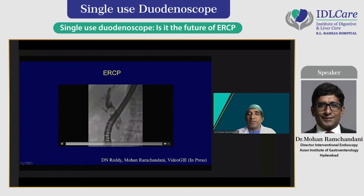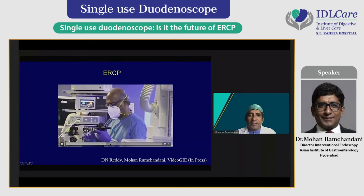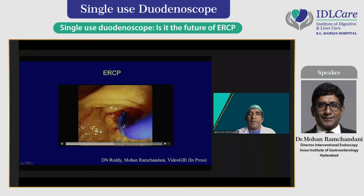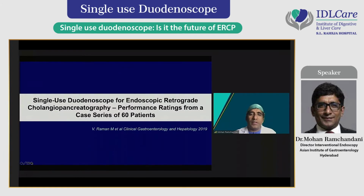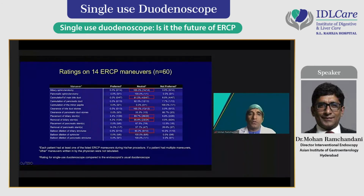And you can see the majority of the stones were removed, and later this is Professor Reddy doing the laser lithotripsy, and we could pass the SpyGlass through this duodenoscope and break the stone very easily. So there is a clear-cut experience that this scope is quite good, and it has also been shown in various studies, including this one published in GI Endoscopy. 60 patients underwent procedures with different operators, and the majority of the operators said that this is as neutral as the conventional duodenoscope with all the procedures like biliary RFA, etc.